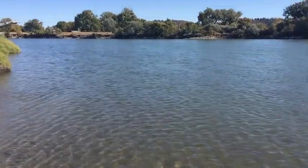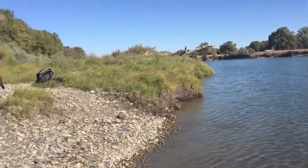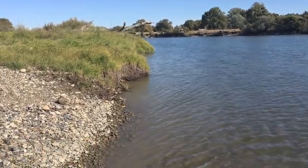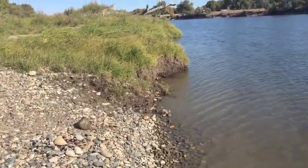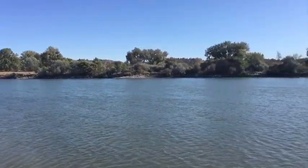We had an early season snowstorm 2 days ago, and then yesterday most of the snow melted. You probably saw we had a little bit more, but it's probably about 45 degrees out here. The wind is blowing, so it's actually quite a lot colder than it looks. On the other hand, the sun is shining, the river is beautiful, and I'm here.